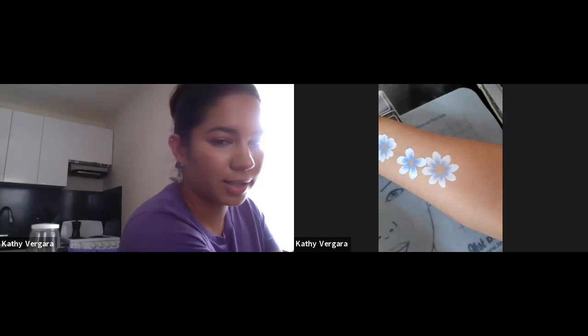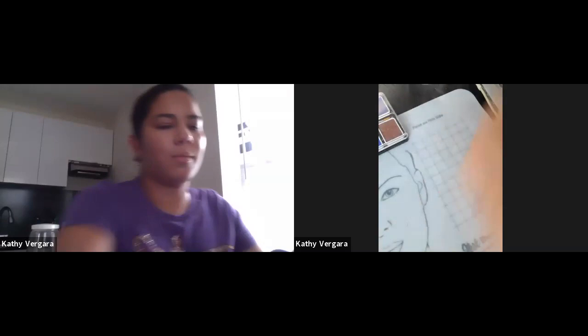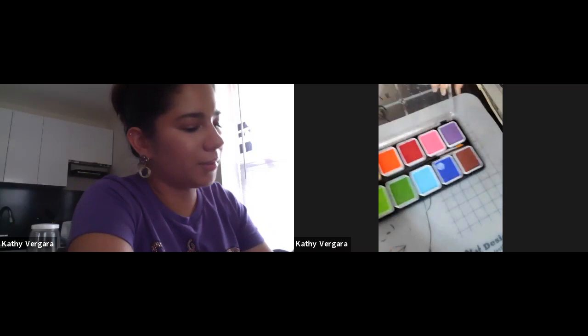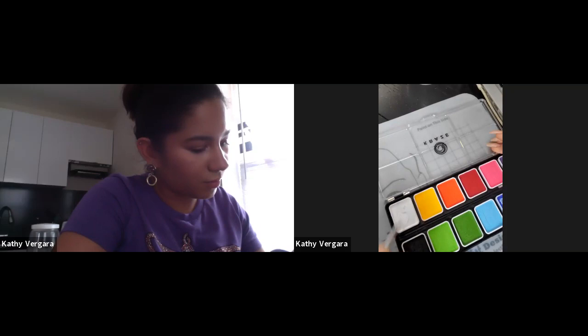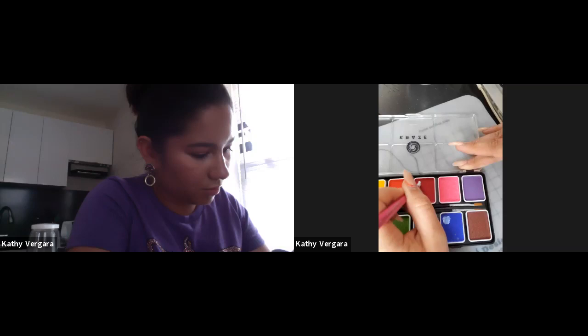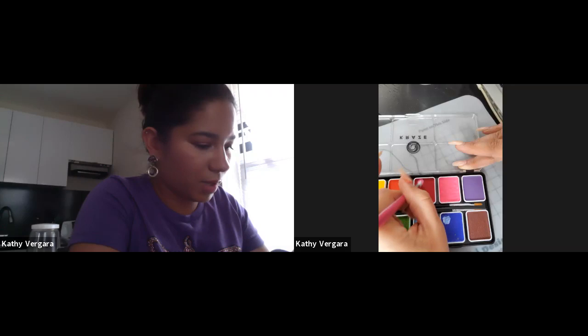Now you can see my brush is getting kind of dry. The colors don't look as vibrant on this one as they do on this one. So I'm gonna reload. And let's grab a different color. Let's do red. Can't go wrong. And this red is super pigmented, so it really is gonna pop against the white.